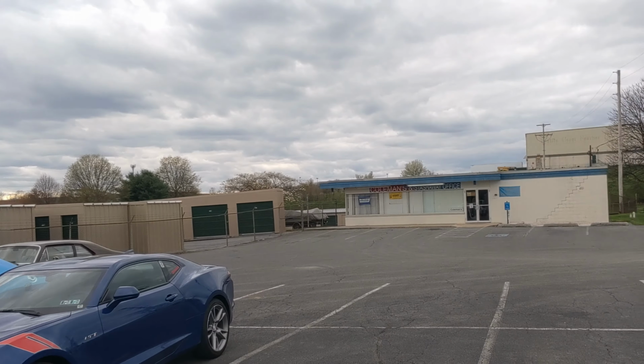All right, so we made it up to A&M. The parking lot's still pretty empty. There's a couple cars over where the old Dixie Drive-In was, right next door here. Apparently we're early. I thought it started at 5, apparently it starts at 6, so we're going to go in, grab some pizza, and we'll be back out to show you the cars.